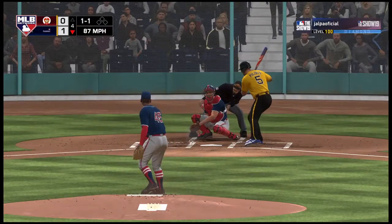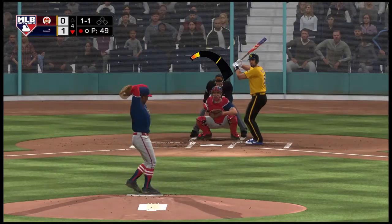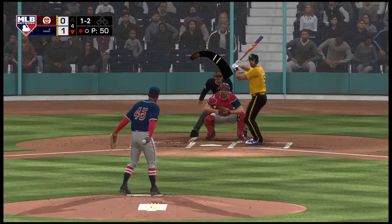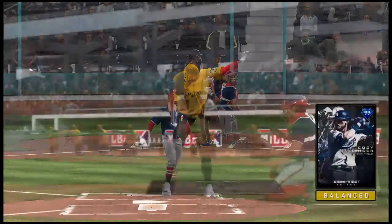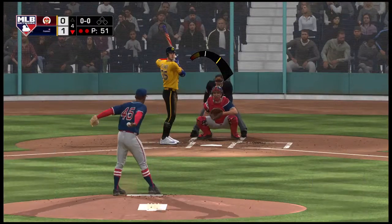Off speed pitch in the dirt as he takes it for a ball. A ball and 2 strikes to Albert Pujols. The count is 1-2. And a swing and a miss as they got him with the slider there, 2 away. Ready for another chance, Cody Bellinger.